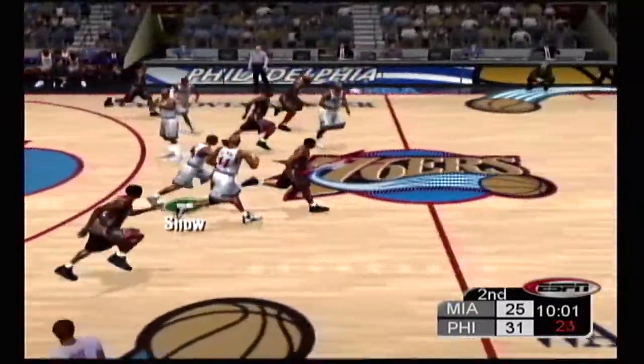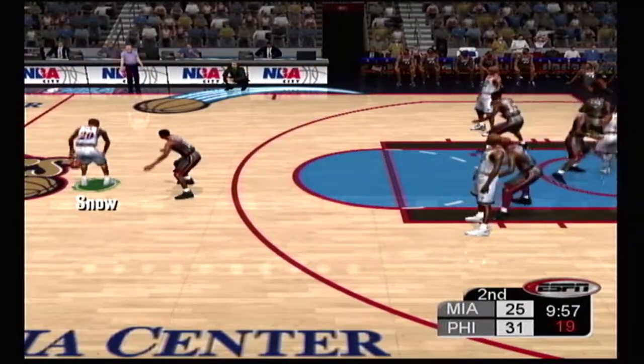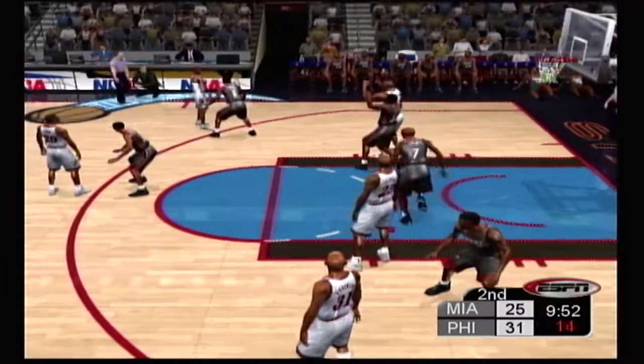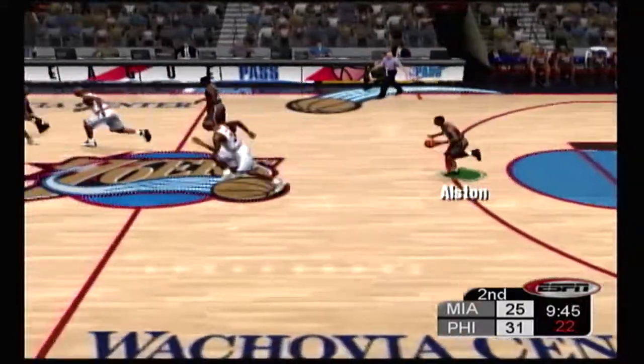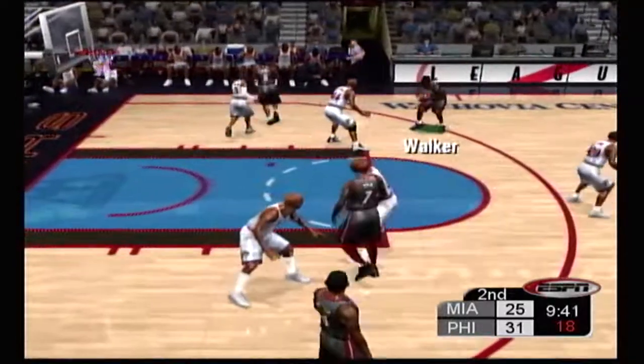Skip to Butler. Robinson made the pickpocket, and that's his second so far. To Iverson. Coleman is asking for it in the post. Coleman takes a turnaround J. Misses the jumper. It looked like the D was out of position that time. You got to take advantage when that happens.